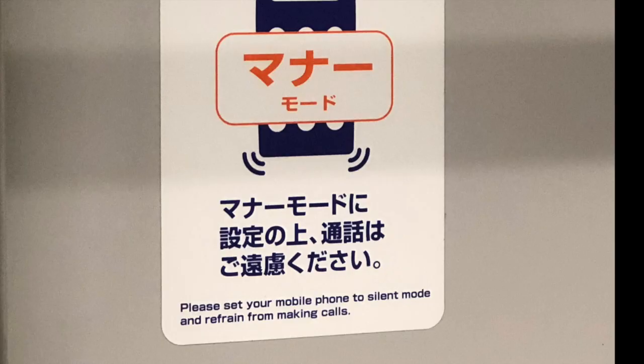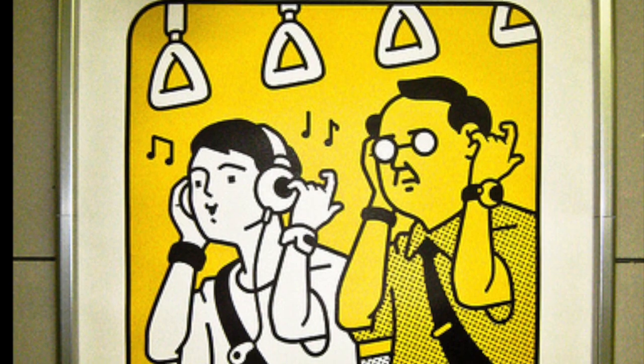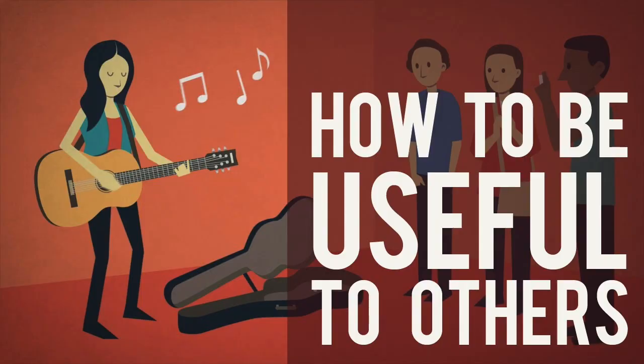The other signs just remind you to keep your mobile phone on silent, or just to make sure your headphones don't make too much noise. In general, be very mindful to others. But there's a lot of other useful information too.